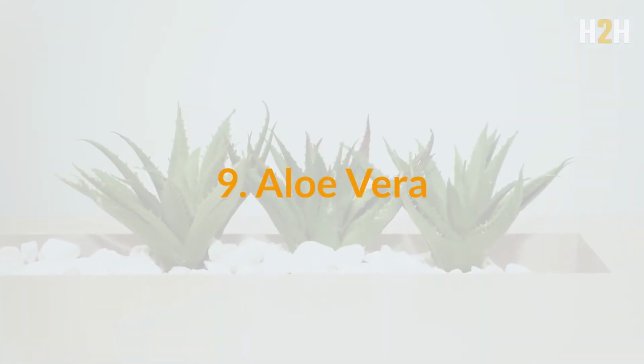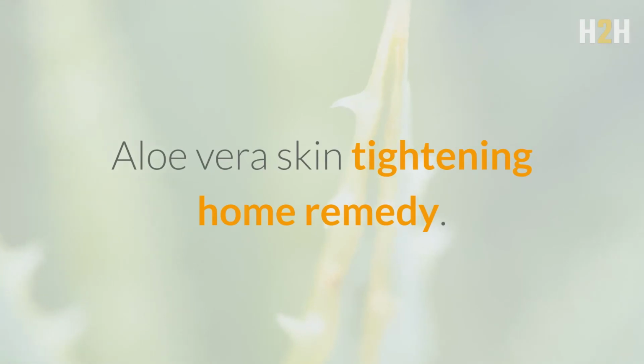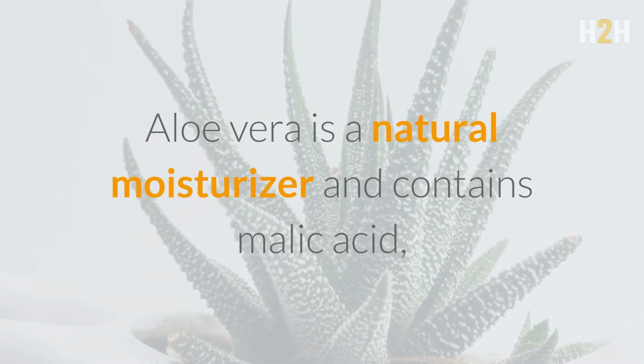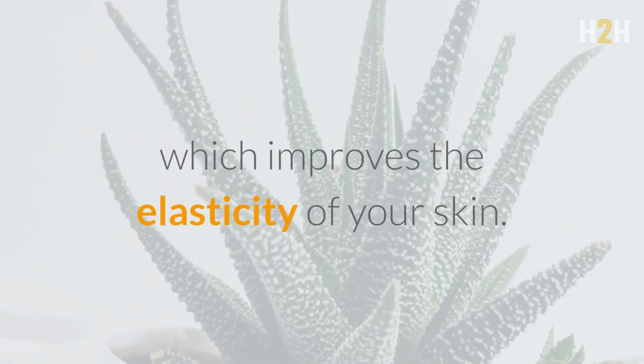9. Aloe Vera. Aloe Vera skin tightening home remedy. Aloe Vera is a natural moisturizer and contains malic acid, which improves the elasticity of your skin.